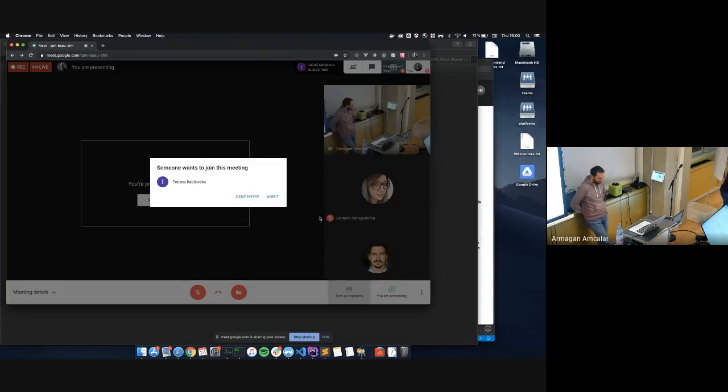The main communication will happen over Slack. Is there anybody who didn't get Node.js set up yet? Who doesn't have Node.js on their computers? 1, 2, 3, maybe? Okay, 4.